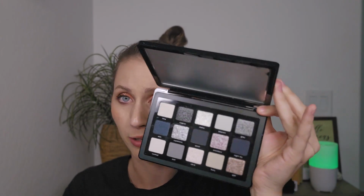And then I do have one other palette in this rotation. This is not my typical summer colors. This is not typical Michaela colors in any way, shape, or form. You might be like, why did you get that? I'll tell you why. First, it's the Natasha Denona Xenon palette, okay? This is like a Winter Wonderland palette, okay?